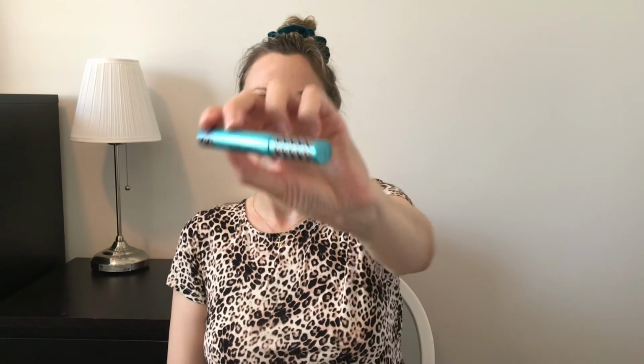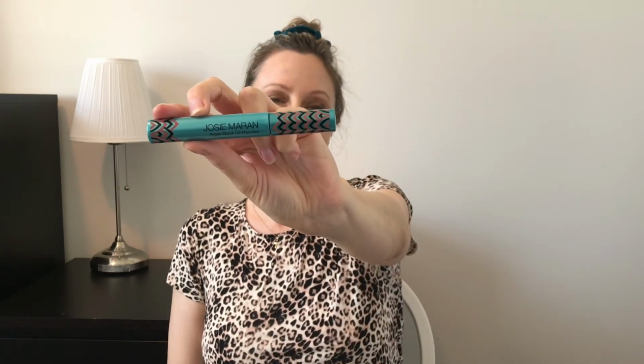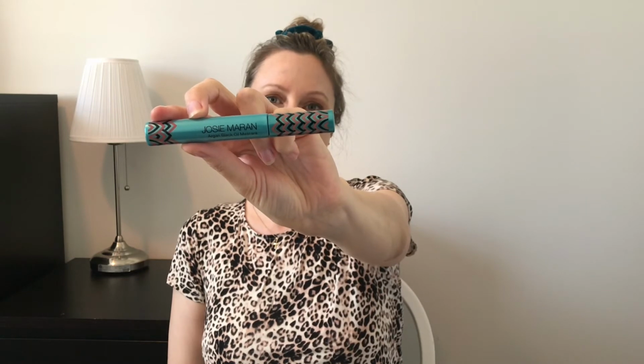Now I'll move on to mascara. This is the Josie Maran Argan Black Oil Mascara. So you can sense a theme here with the Josie Maran. It's probably my favorite makeup and skincare line. All her products are wonderful. They perform so well and they are so natural, cruelty-free, clean as can be. And this mascara is no different. It does not bother my sensitive eyes at all.